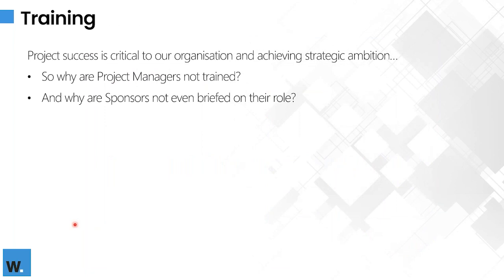In lots of organizations, it seems we need to train people to fulfill their role, to operate machinery, to operate equipment. But there seems to be a lack of training actual people who are going to run the projects that drive and achieve our strategy. Why are project managers not trained? They should be trained in our agreed approach, and of course in best practice project management.